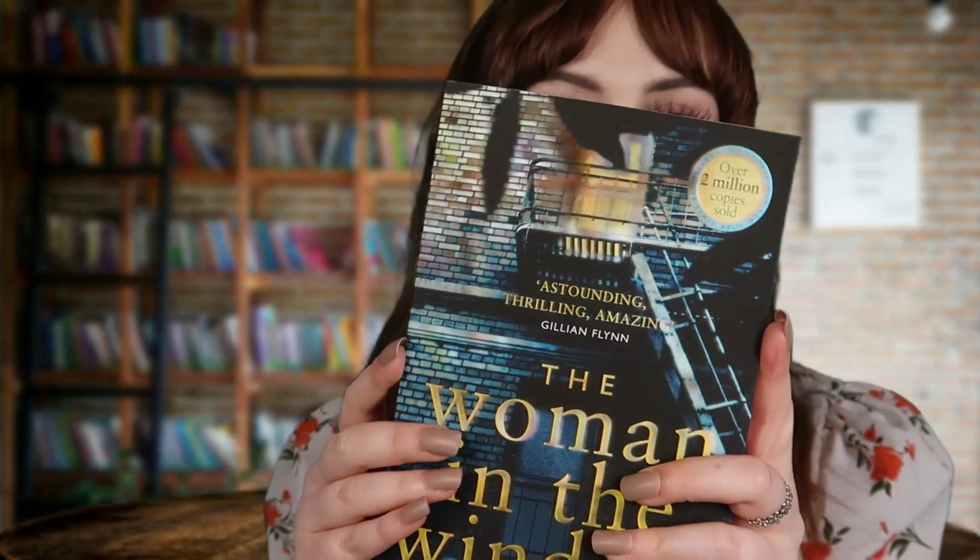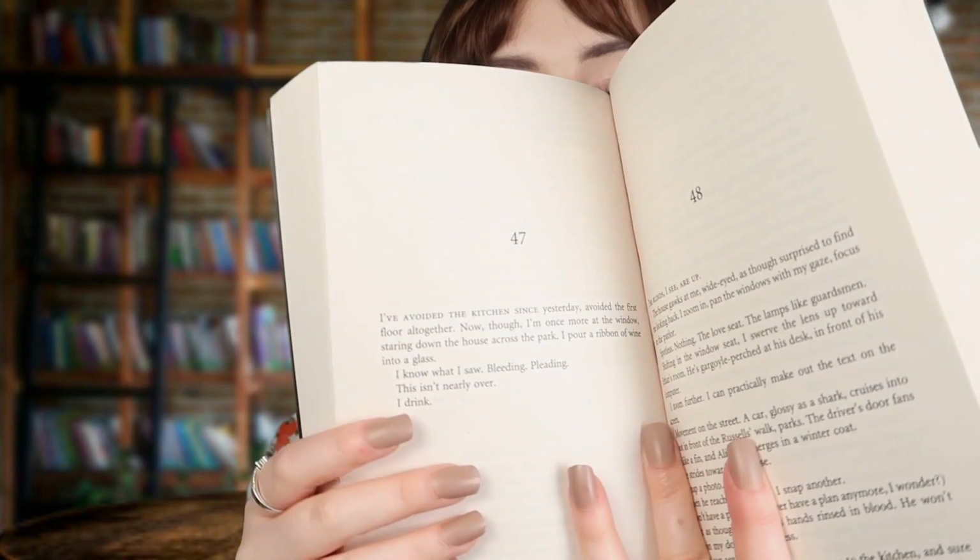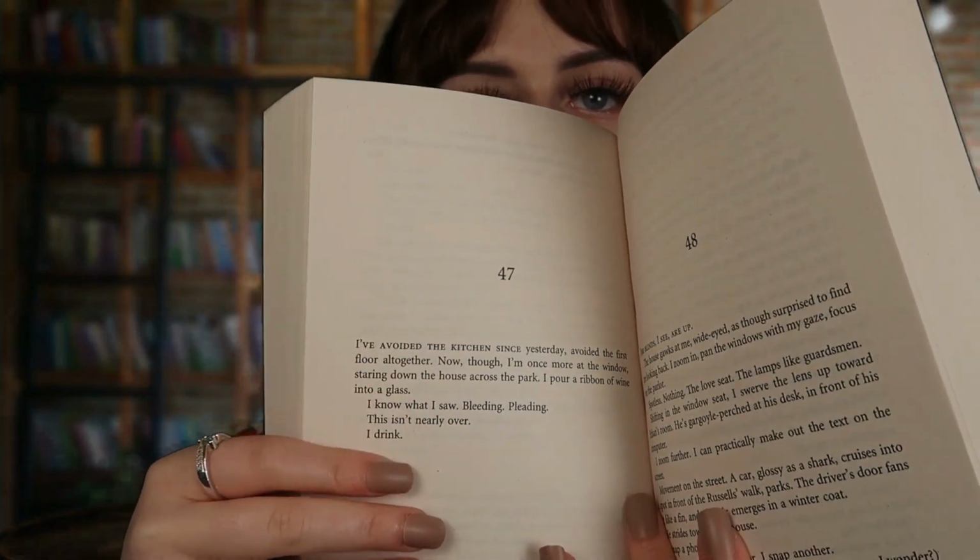Next, we have The Woman in the Window. This is a bit thicker than the other two books, but written a little bit different. There are quite a few chapters that are simply one paragraph.